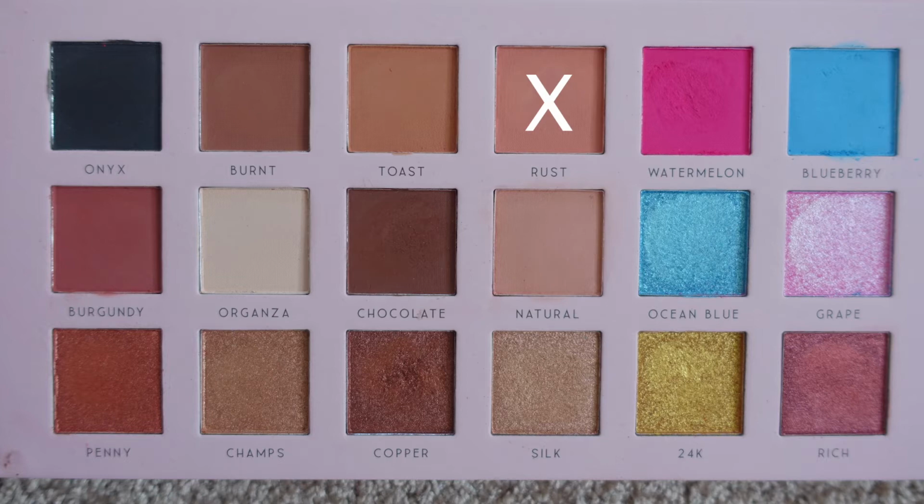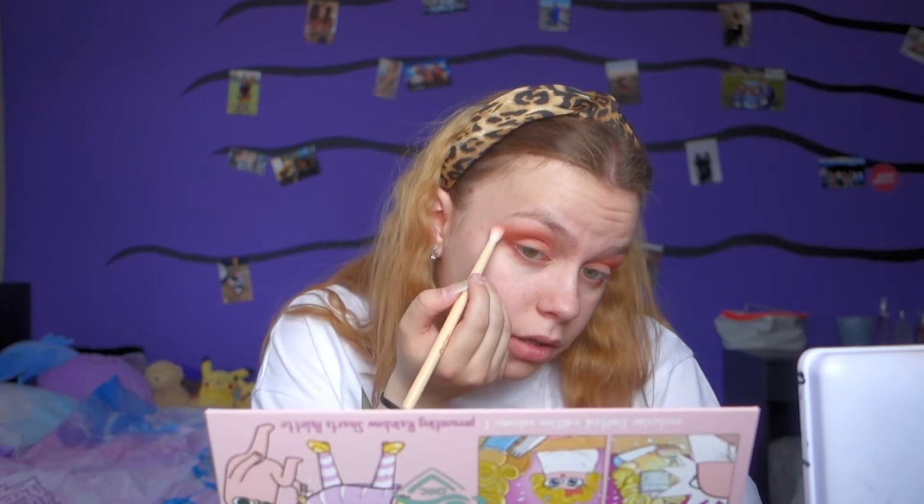Important thing is always blend out the edges. I am gonna blend the edges out a little bit with the color Rust, which is a more peachy pink color. Going very softly over the edges. I really like the mirror in this palette because it's very big and you can actually see your whole face in it. It makes it very easy to use.